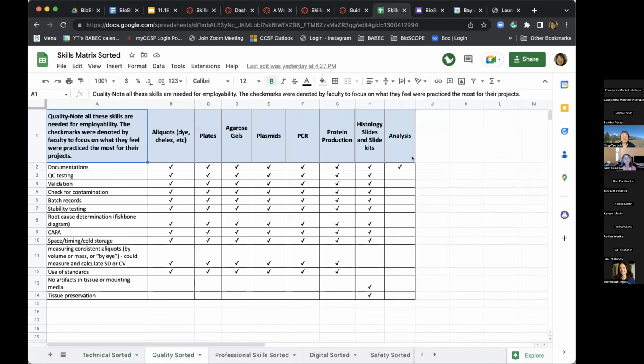Let's go on to the next tab, which is quality. And you'll see that every check mark is pretty much there, right? It's because quality, again, should be part of our backbone for all the different things that we do in biotech. So, for example, in documentation or in batch records, those quality checks are inserted in this, and using CAPA or using fishbone when you're figuring out if there's problems. So this is another sort of skill that the community of practice also told us was important.